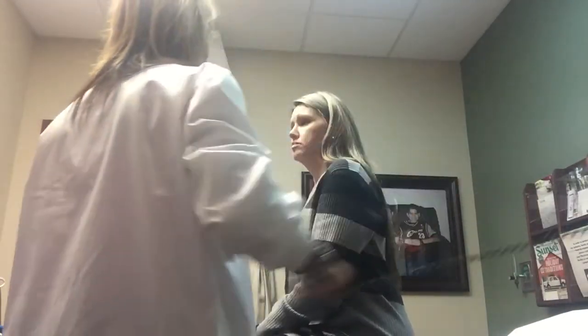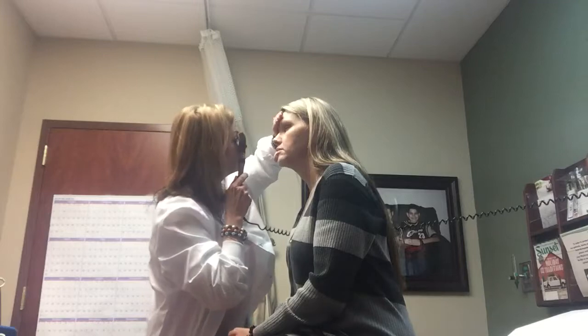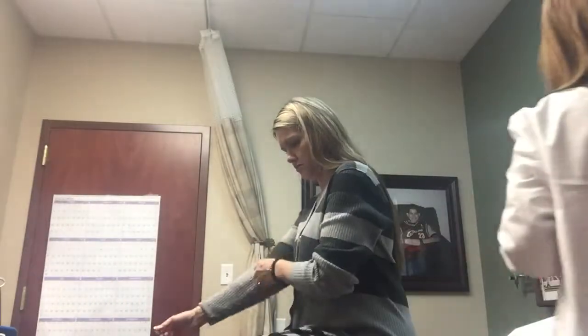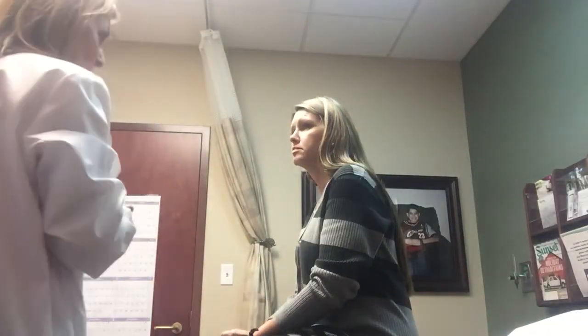I'm just going to be looking for the lens clarity in your eye and the red reflex to see that your eye is normal. Good. Good. And what I was checking for there was just to look at your lens to make sure it's clear. And you had the red reflex, and that's good. Your retina was a brownish, orangish color, and that's normal for you as well. And your macula looks good.